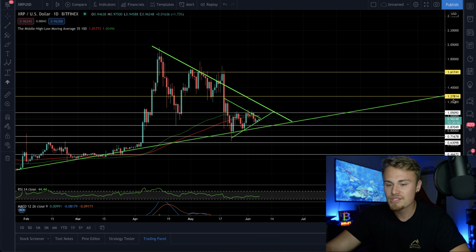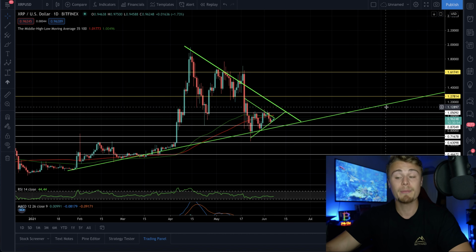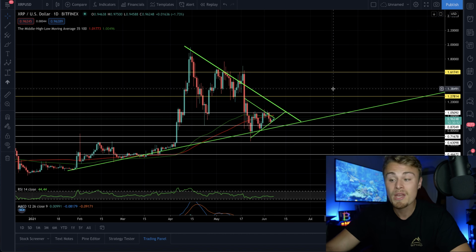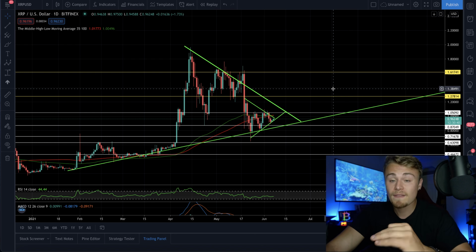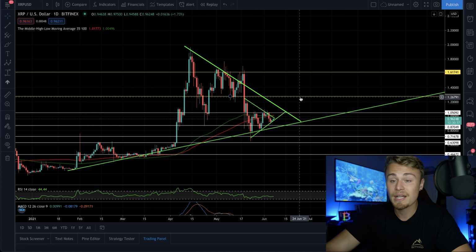People like to buy the rumor, sell the news. A lot of SEC talk is about potentially seeing swings in XRP, new listings, and finally some new headway and headlines in regards to this SEC filing, and we'll see how that influences the coin. But ultimately, right now, things really don't look that bad, and they're starting to line up in XRP's favor.